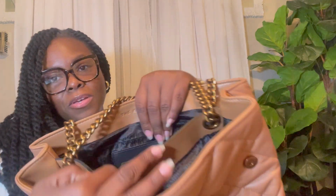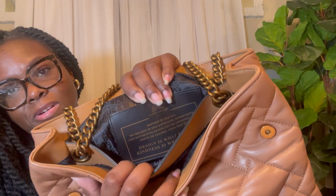Oh, you know what I need? I just realized she has her own little dedicated card holder. Does it match completely? No, but it's a placeholder. But as you can see here, inside there's the little Creed patch that's inside here. And again, this bag does not have that.